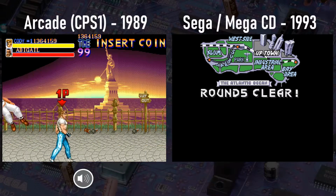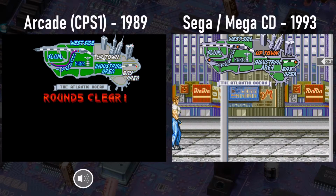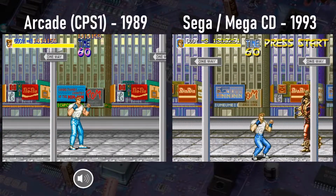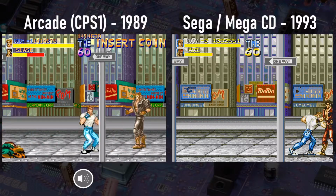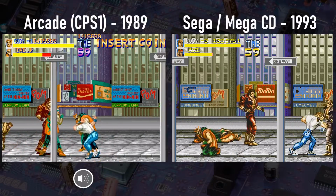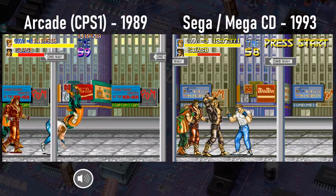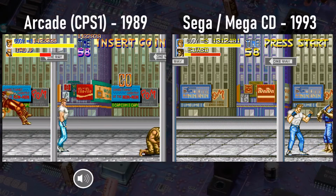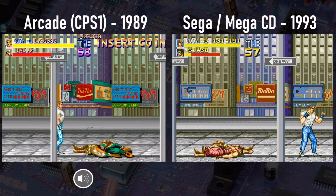Alright, that's the end of Abigail and both versions of Final Fight that we're looking at today. Now we begin Stage 6, the final stage of the game. And this stage is even longer than the last one, but at least it's broken up into sections unlike the last level. So as this stage begins, we can see that the Sega CD port omits the parallax scrolling, because it hates us.